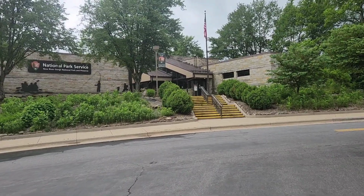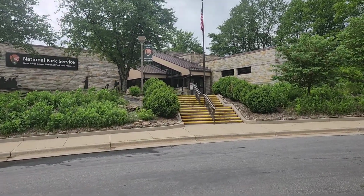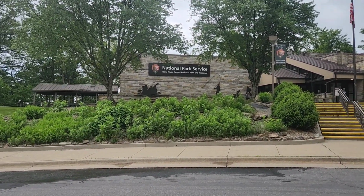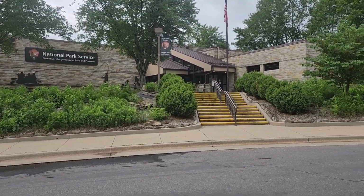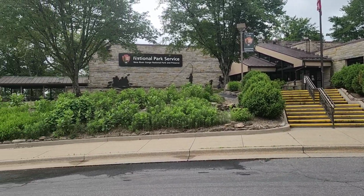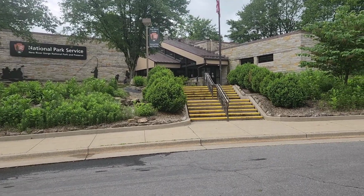The weather was looking a little bit iffy, but it's looking better. I'm going to talk to the people inside and see. I'm going to talk to them about the hike that I'm planning and if there are any others that they would recommend. So I'll bring you along.